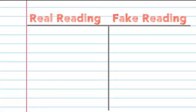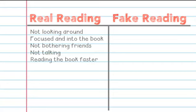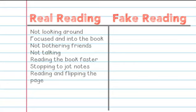Okay, first, let's talk about the difference between real reading and fake reading. Real reading is not looking around. You're focused and into the book. You're not bothering your friends. You're not talking. You're reading the book faster. You're stopping to jot notes. You're reading and flipping the page. And you're understanding what you're reading.